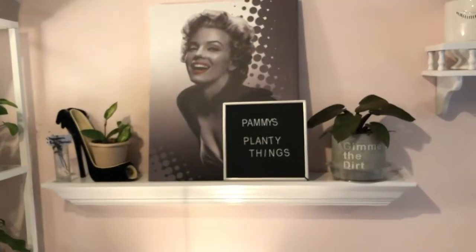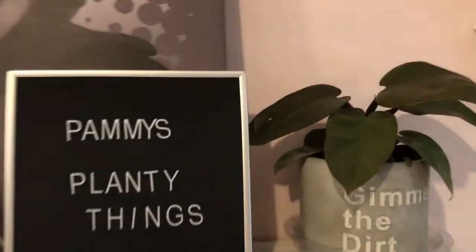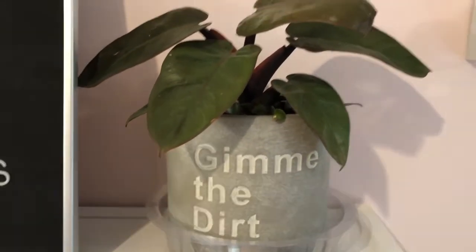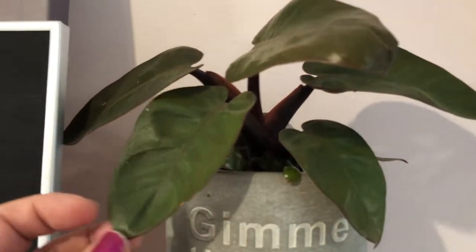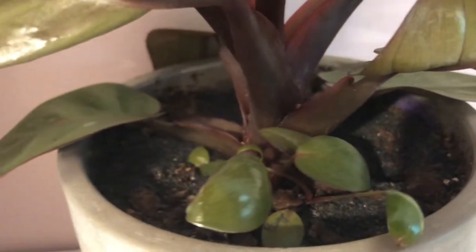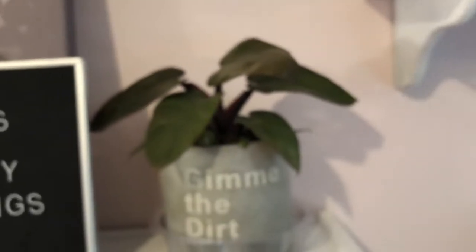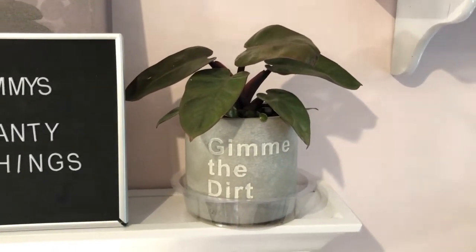And then up here on this shelf that I found also at Goodwill, this right here in this Gimme the Dirt planter, I love this. I got this at Walmart. And this is my Philodendron Imperial. And the cool thing is, if you look underneath here, there's little babies popping up. Yay. I love that one. I love philodendrons. I'm a philodendron girl.